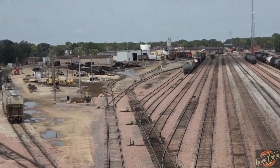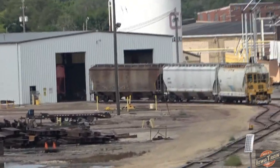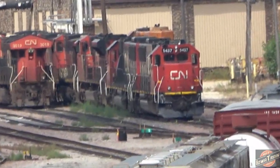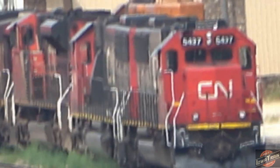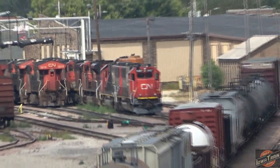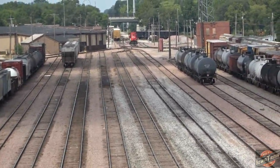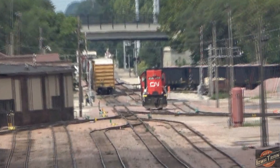Got the powerhouse down here. Yeah, it used to be a really busy yard back in the day. I think the CN downsized her a little bit. They still use it a lot.